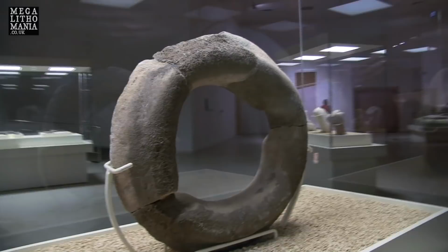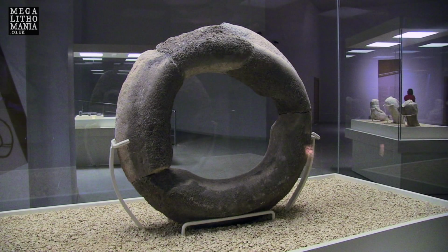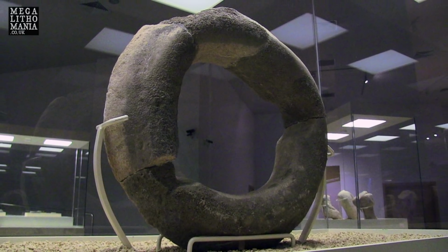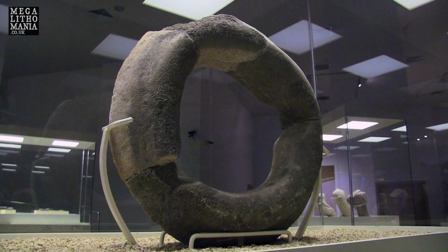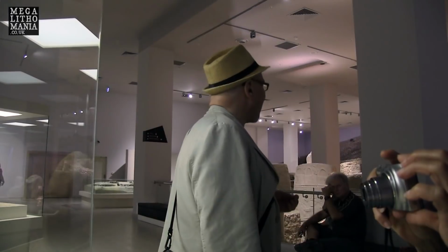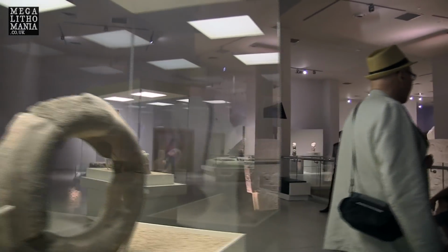Right, this is the soul hole, okay? Klaus Schmidt himself said he thought that this represented a soul hole. This would have been part of an entrance into a lost enclosure. And now Klaus Schmidt came from Germany. He would have known about megalithic architecture there. In fact, I think he was quite interested in the subject.